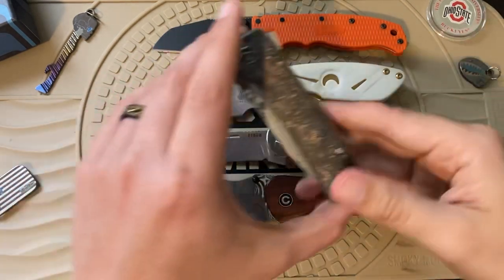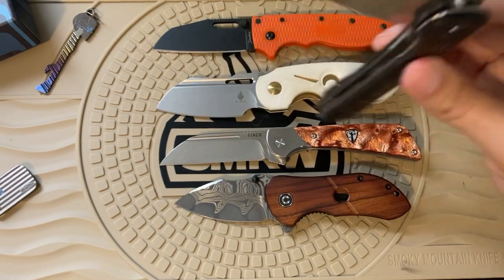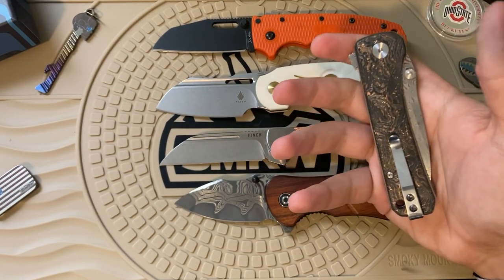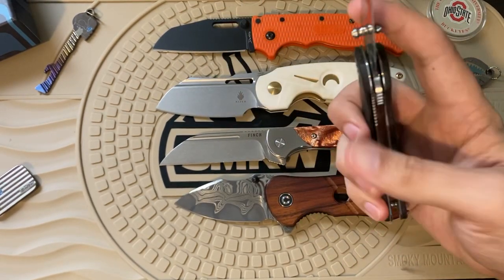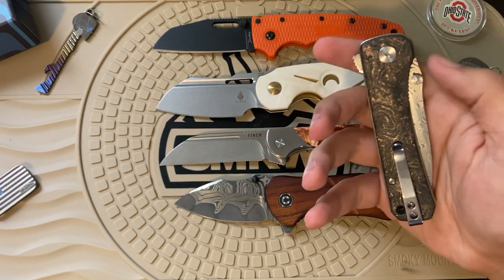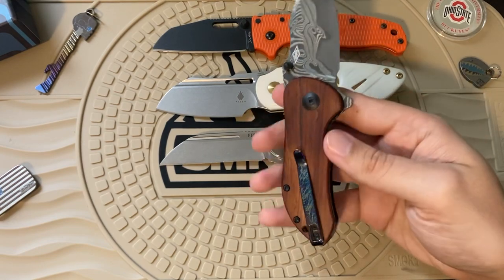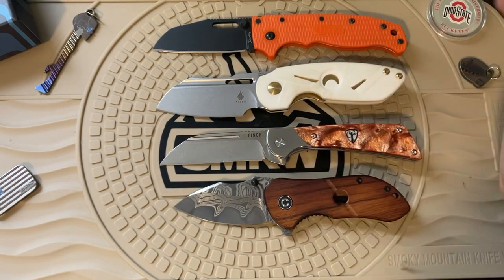That's the only thing holding things like this QSP Hawk back from being perfect, is the fact that you cannot get a titanium clip for QSP, and I think that's a problem. Stainless steel clips will eventually break after use. Maybe not for everyone, but if you're somebody that's throwing the same knife in your pocket every day, eventually that stainless steel is going to give way, and it's either going to loosen up too much or it's going to snap. Titanium is a lot more durable, and not to mention it generally looks better. So if a knife has an option for a titanium clip, it's going to get brownie points for that.